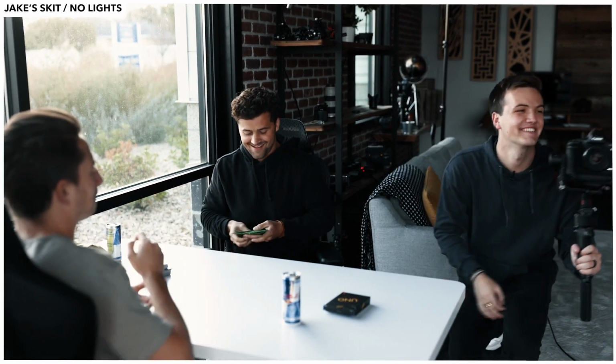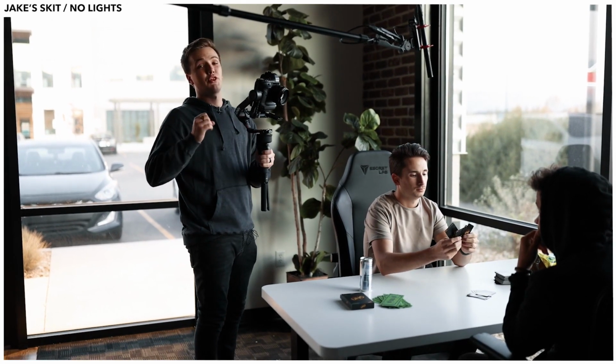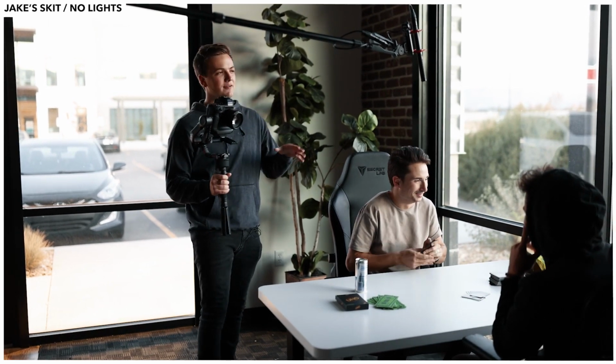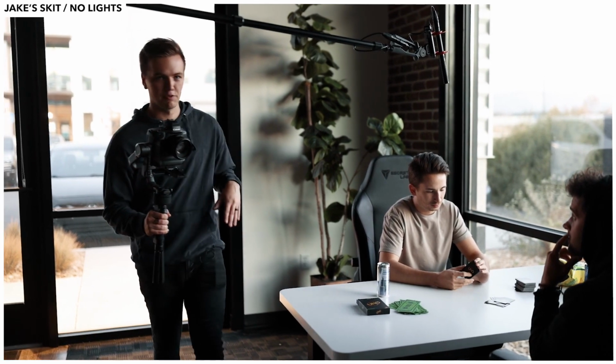Okay, so it's getting pretty dark, you guys, so I'm bumping my ISO up to 320. I'm shooting at 150 shutter and a 1.8 aperture, so it's working, but I think in about 10, 15 minutes, the lighting's gonna be completely gone. It's gonna be unusable. So here we go.